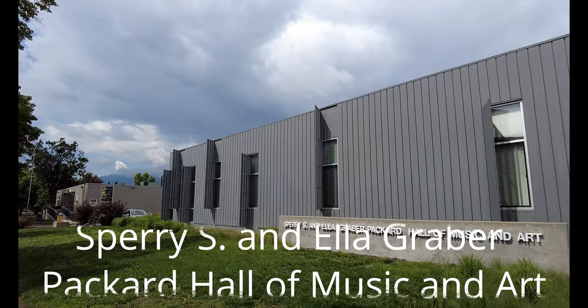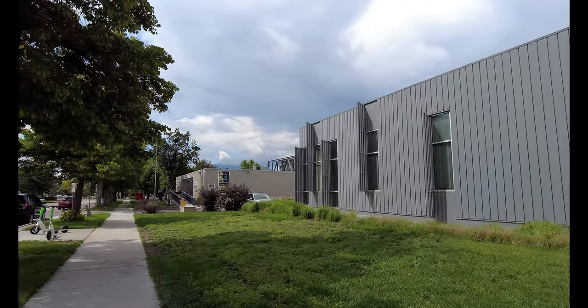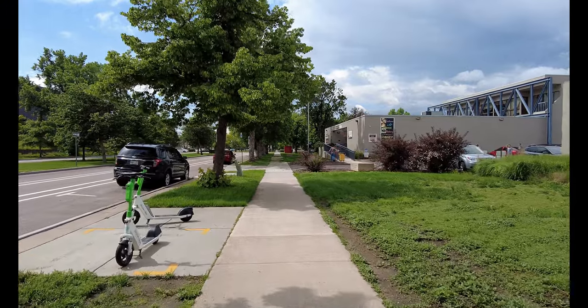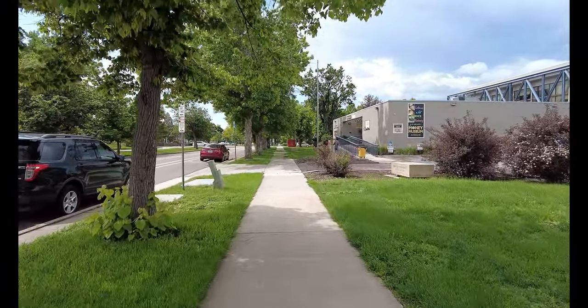Packard Hall serves as a hub for music and art education on campus. Packard Hall is named in honor of Sperry S. and Ella Graeber Packard, who made significant contributions to Colorado College to construct this facility.